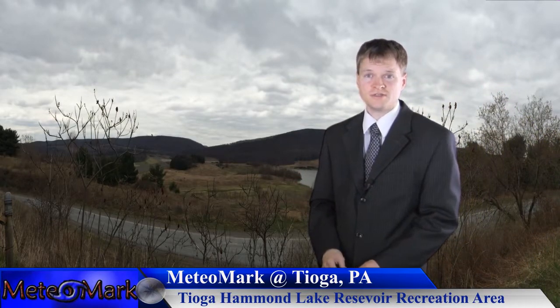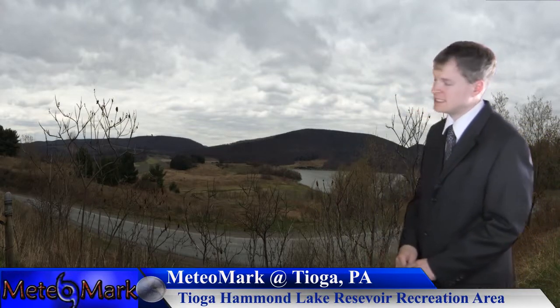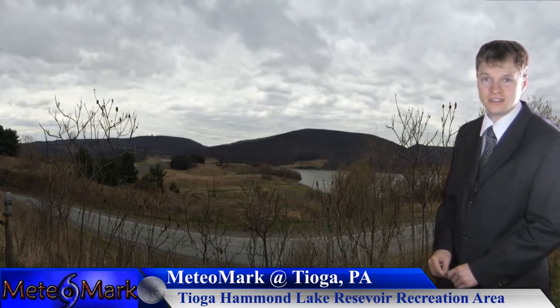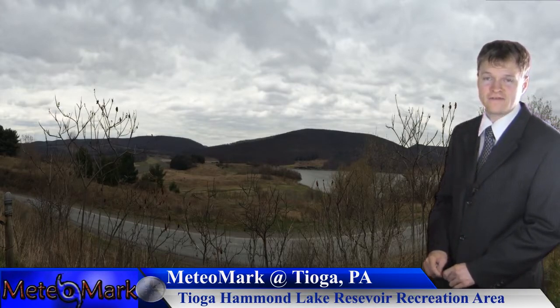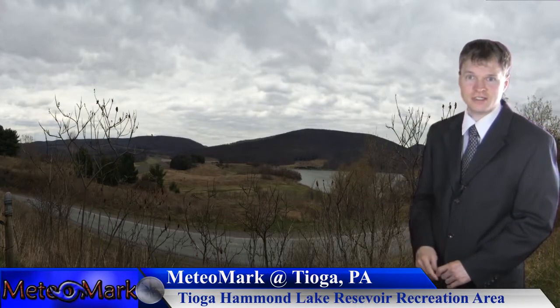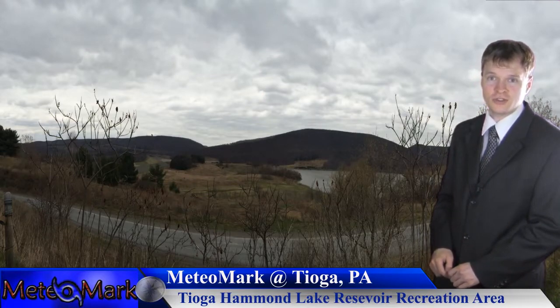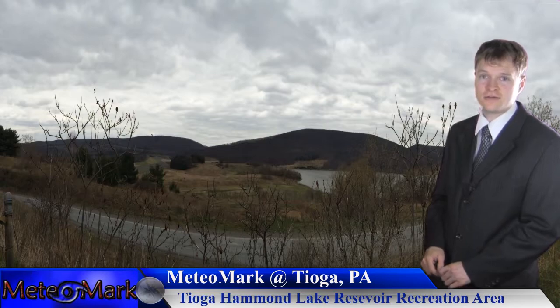Let's take a look at the area just south of portions of my immediate forecast area, taken by myself here at Tioga Hammond Sport Lake, overlooking the reservoir just above the town of Tioga. This is, of course, in Bradford County, Pennsylvania. So, looking very interesting across this part of Pennsylvania, just sandwiched between the areas to the west, which is Wellsboro, and the areas to the south, which is Mansfield. Directly to the north is over the New York-Pennsylvania border into Elmira.